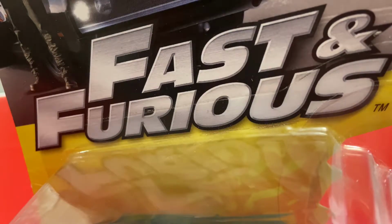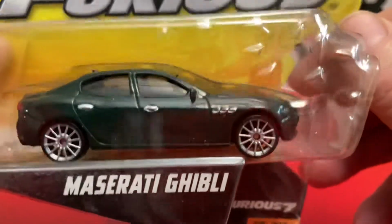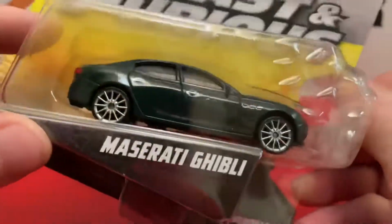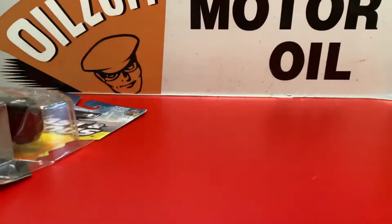Italian cars. So fresh out of the AutoZone. Yep. It's that big fat kind of Fast and Furious. It's that giant scale that still fits on the track. How about that?